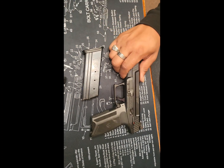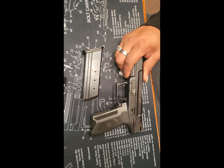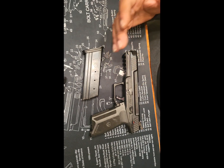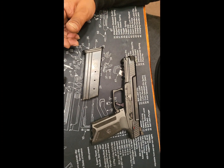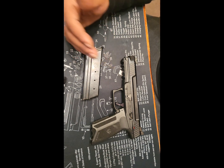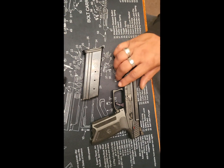This one has a 4.94 barrel, 12.5 centimeter. It's a really good gun. You can still find them on sale right now for around 700 to 860, 850, depending on where you go to purchase yours. The sights are wonderful.